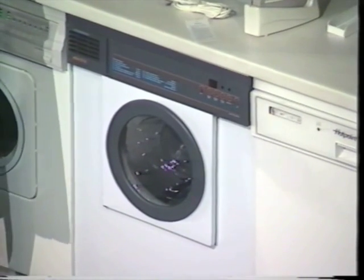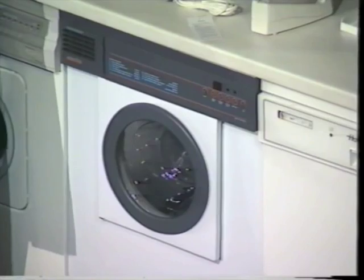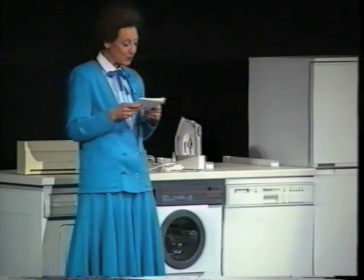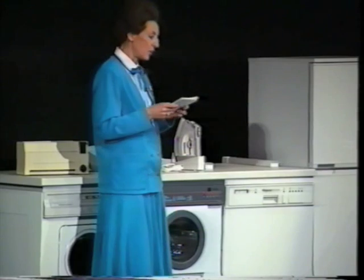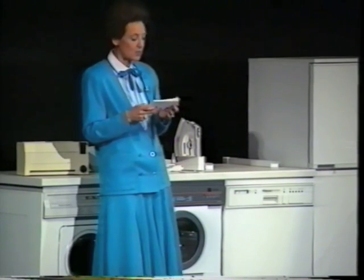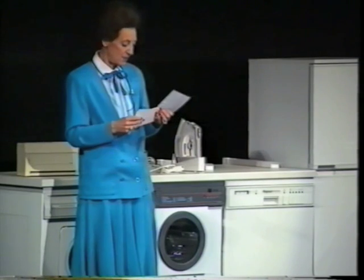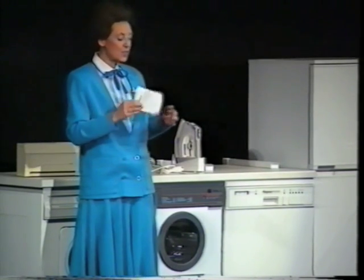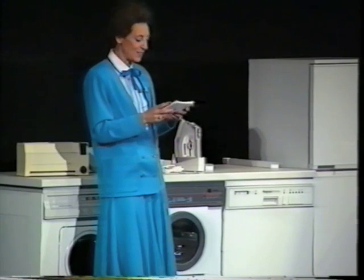I was rather interested in the baby dryers. There's lots of baby dryers around, and they are Hotpoint, Creda, Electrolux, Crossley. Hoover have got their range here, and also Ariston, and of course you can see the Service electronic on the Service stand.